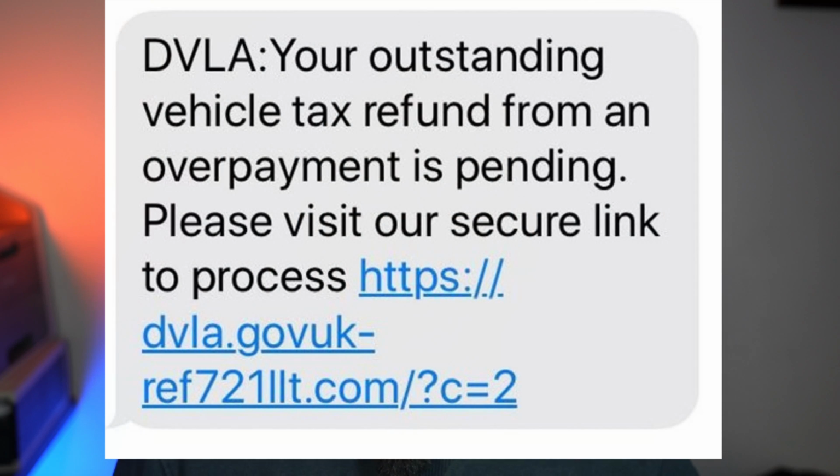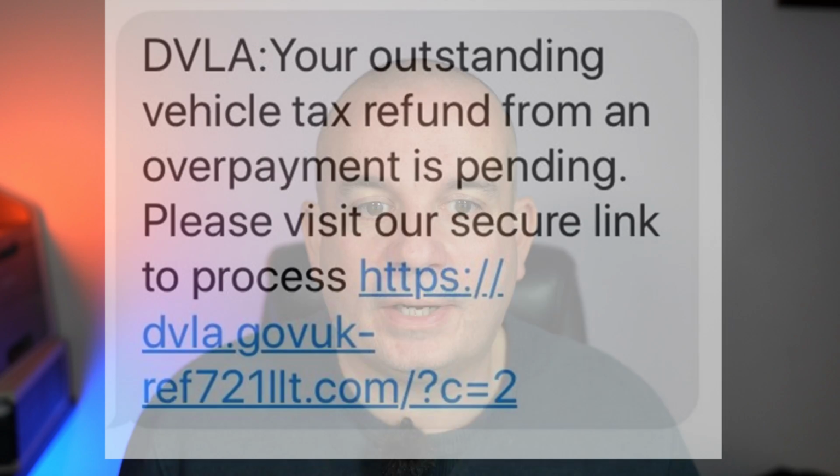Quite a common one at the moment is you get a text message from the DVLA saying that you're due a tax refund because you paid the incorrect amount. You go in, pop in your bank details and what have you, and it says you'll get the refund within 3 to 5 days. They don't do that, okay? Forget it, it's a scam, move on. Don't even click the link.